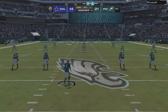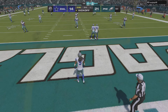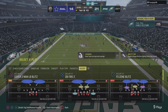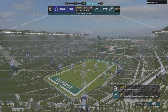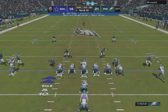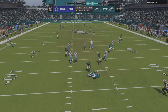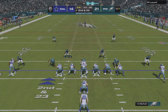After the roughing penalty on the PAT, they'll kick off from 15 yards further upfield. And that'll carry over the back line of the end zone for a touchback. So Prescott and the Cowboys now with a first and 10 at their 25-yard line. The play action fake. They'll look to throw. Blitz coming and down he goes. And now they're in the hurry up.